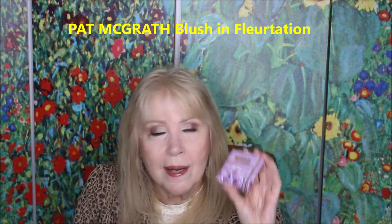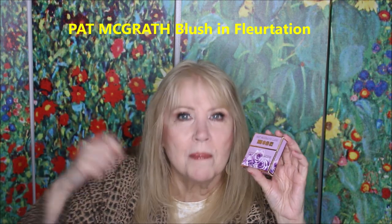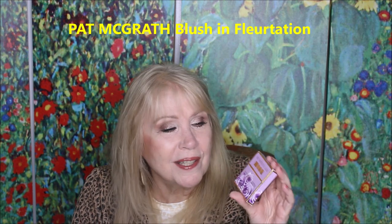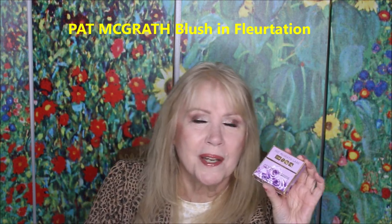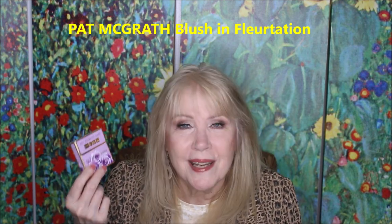Unless, you know, Spencer is gonna put it on me. I really don't think it's worth $52. I just can't justify that price point. And Flirtatious is the color I'm wearing now. It is a beautiful shade, but I have other shades that are beautiful too for a quarter of this price, even less than that. So I'm not sure about the future of this in my collection.